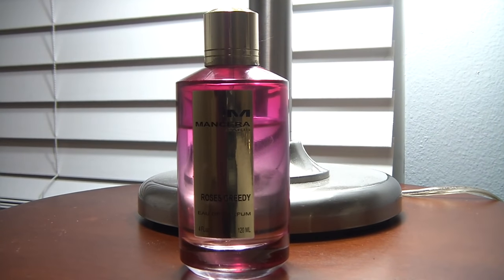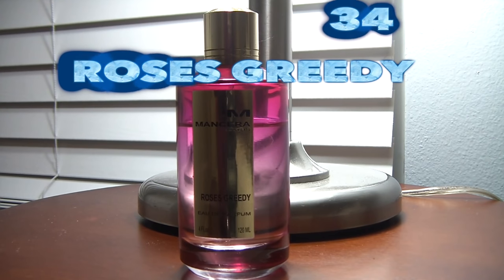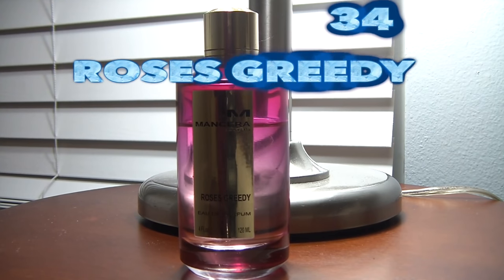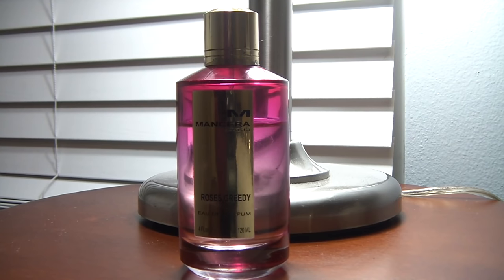Roses Greedy. Tropical. This reminds me, I went down to Miami, and it reminds me of Miami, probably because I took it with me. Very tropical. Coconut, peaches, Mandarin oranges to be specific. Blackcurrant has some bite to it. You're going to have a big floral bouquet: roses, jasmine, sweetened up with vanilla, skanked up with a little bit of musk. Also the note of sugar. Awesome. Roses Greedy. Moving on.